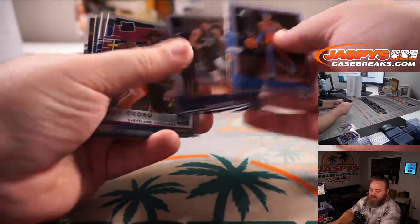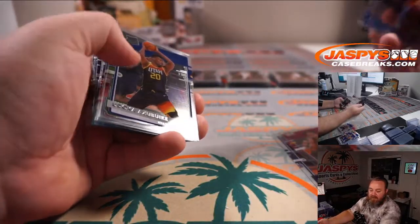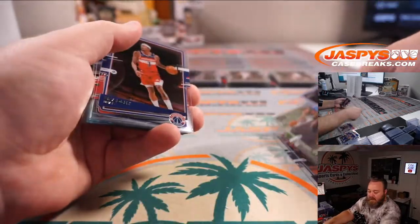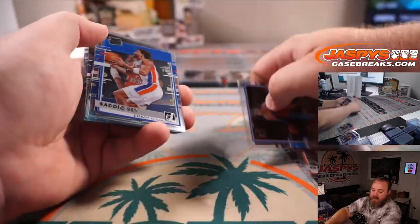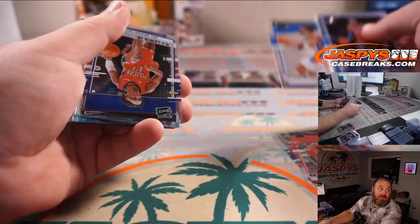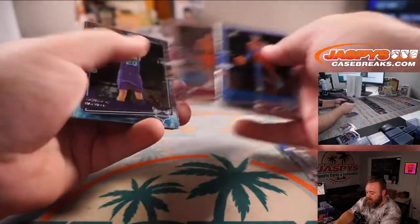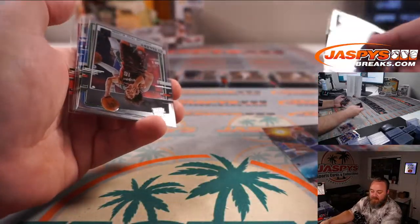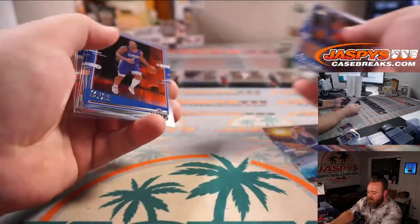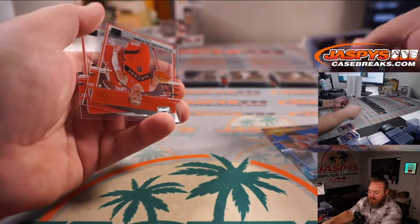Karl Anthony Towns, 99, for the Timberwolves, Leo Kor. Isaac Okoro for the Cavaliers, Sean O'Leary. Giannis for the Bucks and Aaron Whittington. Skylar Mays, purple, for the Hawks and Sean O'Leary. Sadiq Bey for the Pistons, Joe Christian. And Anthony Davis, Zero Gravity, for the Lakers, Sean O'Leary. Killian Hayes for the Pistons, Joe Christian.